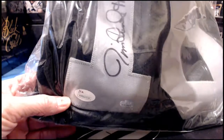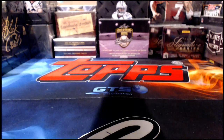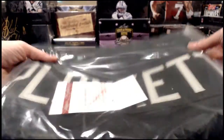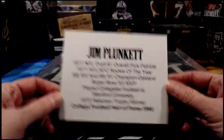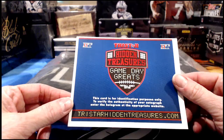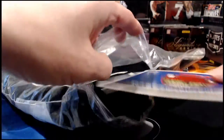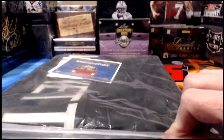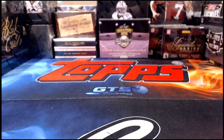I don't know why it's washing out for some reason in the light. There's a second authentication sticker that says GT Sports Marketing, I believe. And then, of course, there's your JSA card, and this little informational card goes along with it. So, the Oakland Raiders hit tonight with the nice autographed Jim Plunkett jersey. Congrats if you have the Raiders.